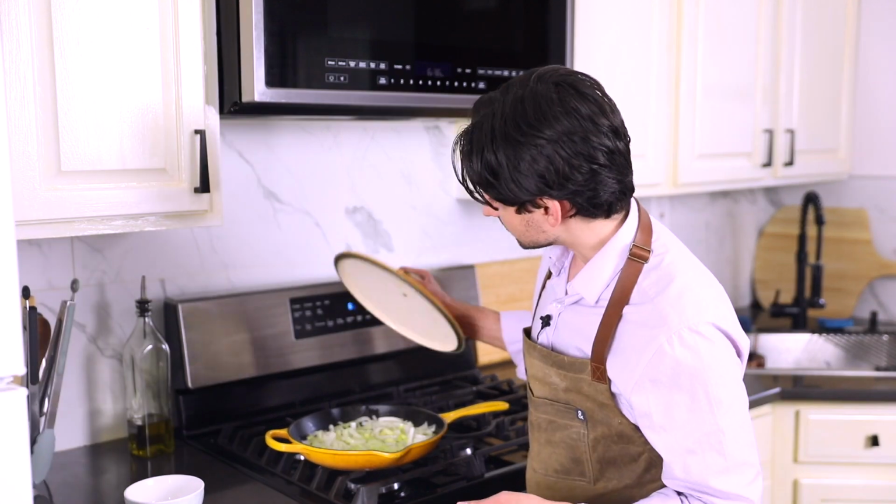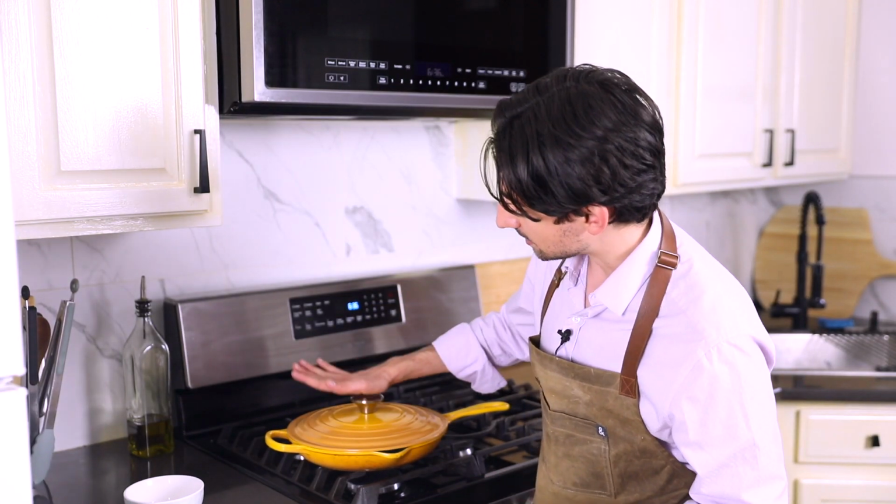Mix that in. Let's pop the cap on. I want those leeks to get super hydrated, stay super moist in there, but I do want them to break apart and get a little more delicate and soft. Leave it on here for 10 minutes. Go take a little break. I'll see you in a sec.